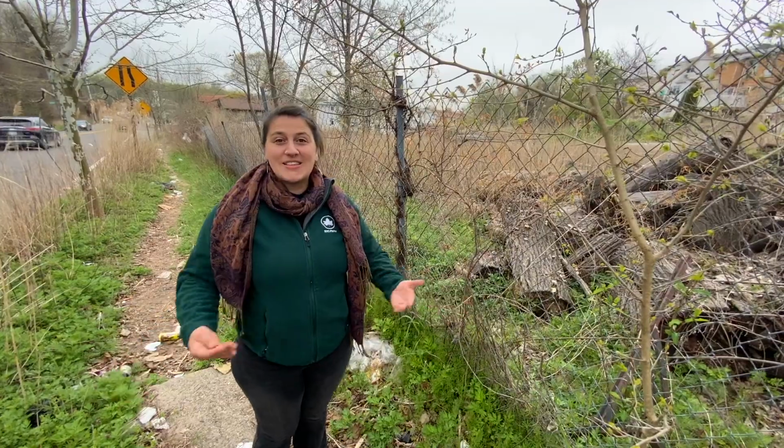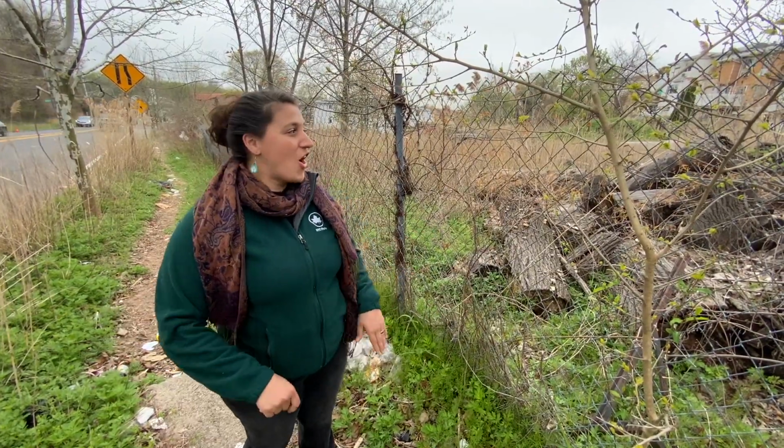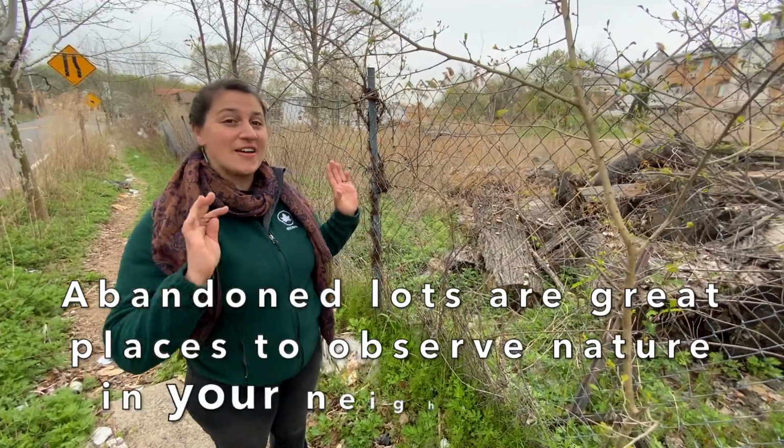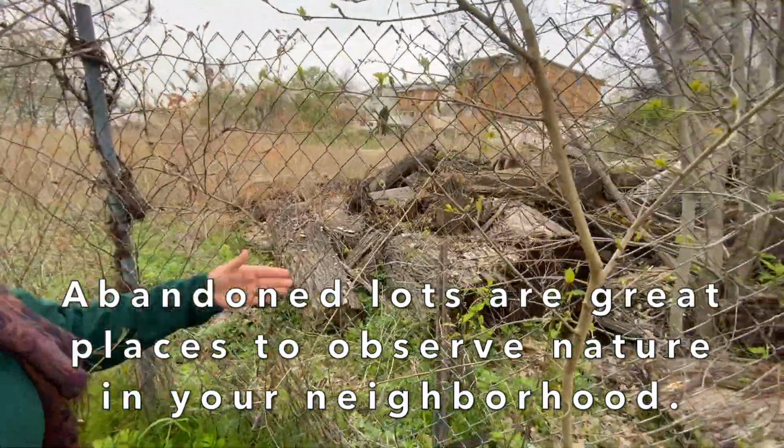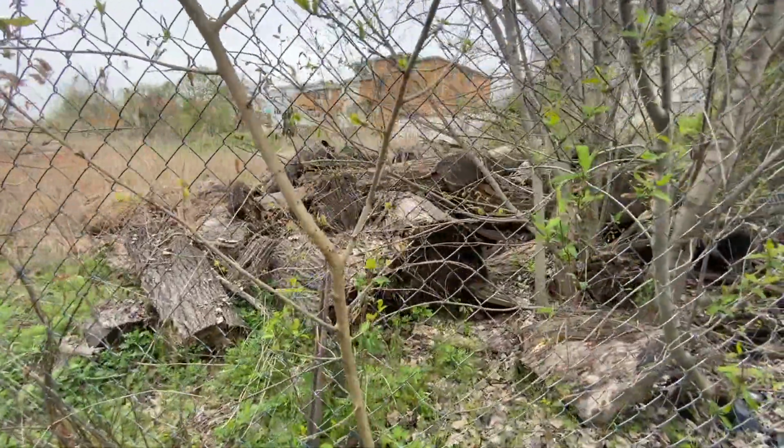Some of the best places that I like to hunt for nature in my neighborhood are abandoned lots, because you're gonna find all different kinds of things, some weird things, maybe some gross things, but from the safety of this side of the fence, we can observe all we want.